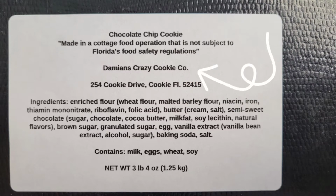Next up, the business name. So whatever your name is, and mine happens to be that there, Damien's Cookie Company, that has to be the business name that's present on the label as well.